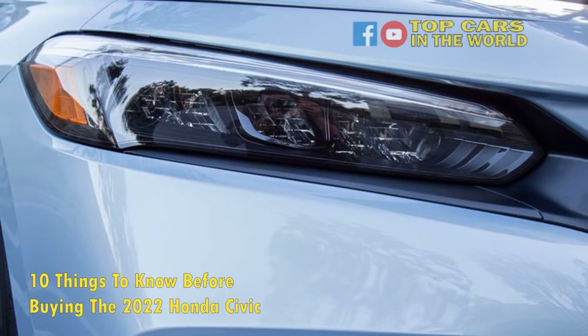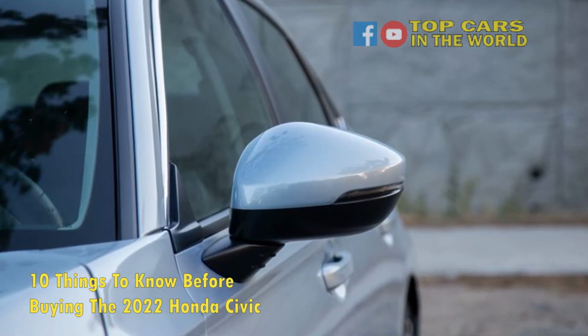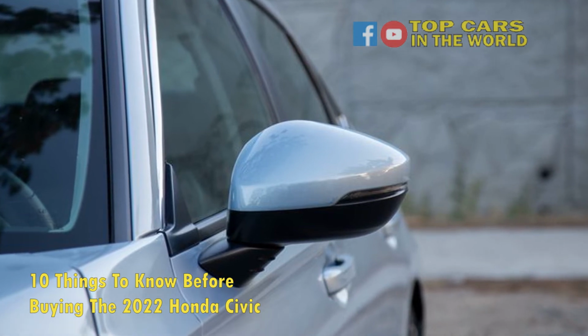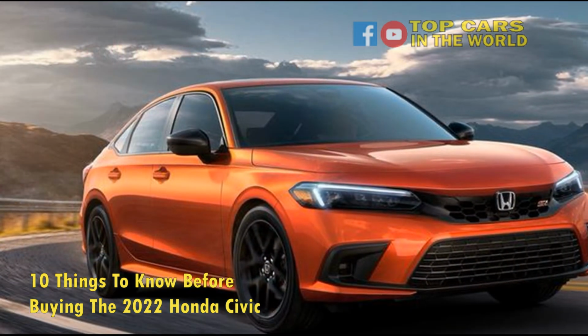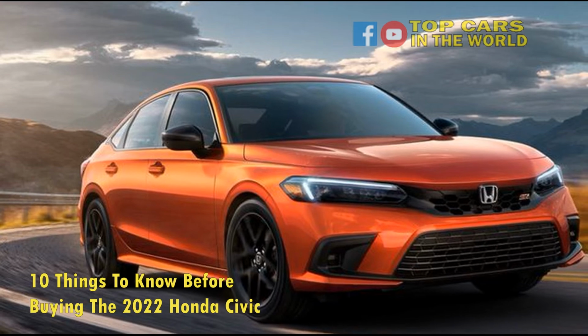The 2022 Honda Civic feels very solid inside out and also comes loaded with all the driver assistance tech as standard. This includes automated emergency braking, lane departure warning, lane keeping assist, and adaptive cruise control. All the basic safety features are on board as well.